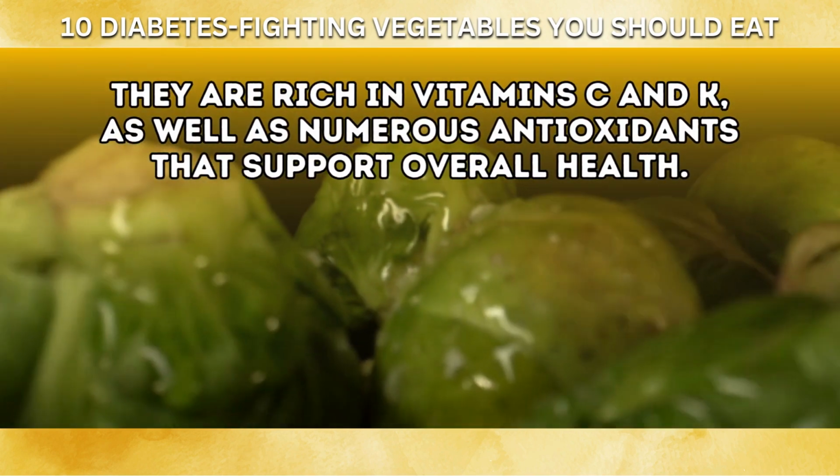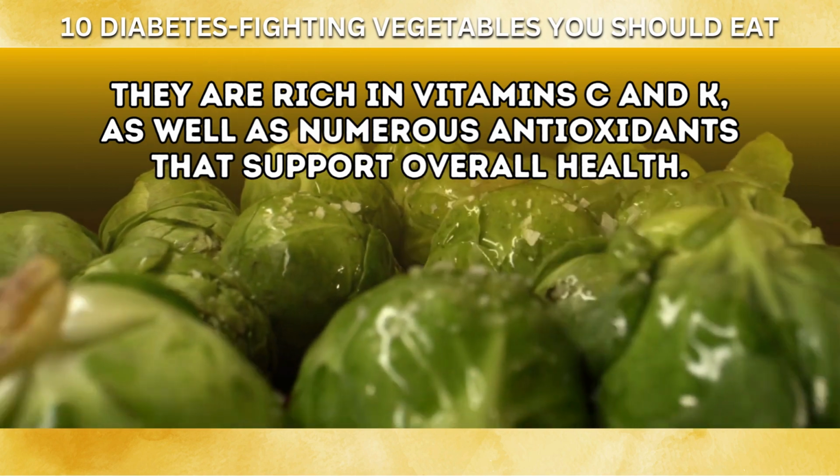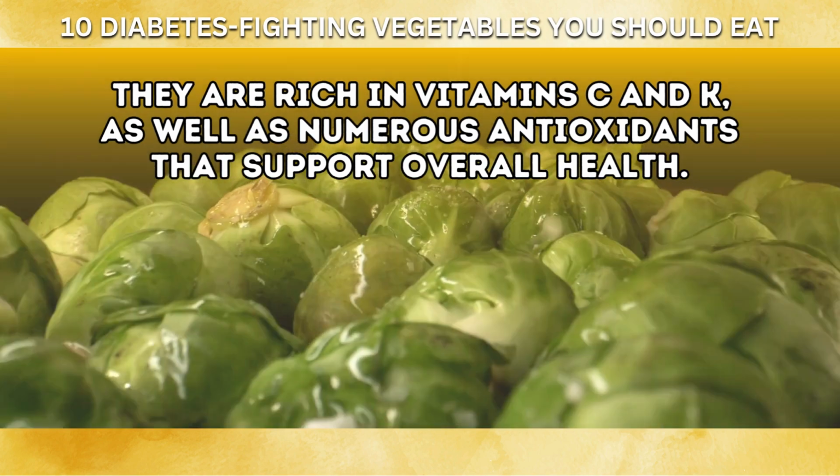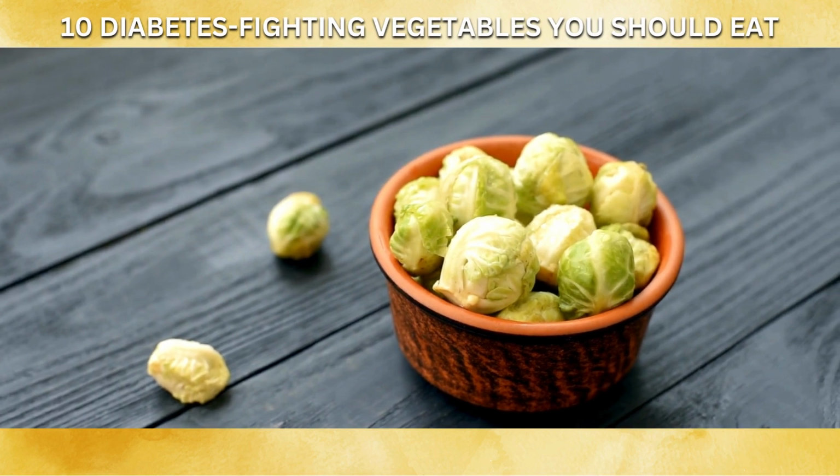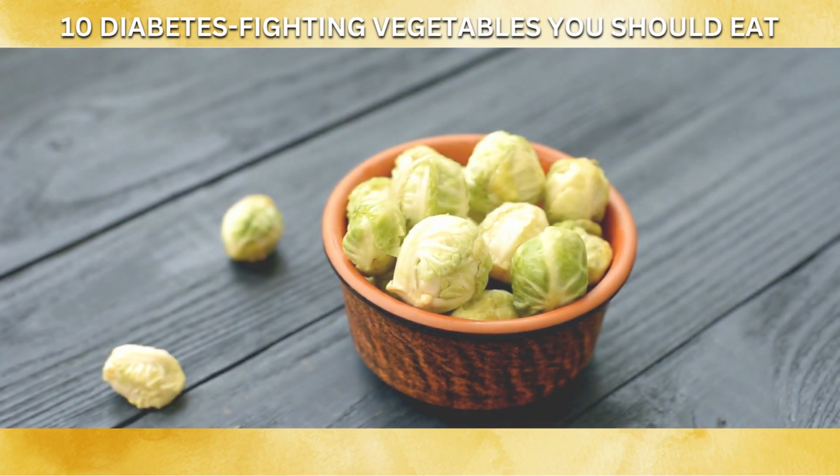In addition to fiber, Brussels sprouts are packed with an array of nutrients. They are rich in vitamin C and K, as well as numerous antioxidants that support overall health. These nutrients contribute to improved metabolic health, reducing the risk of complications associated with diabetes.